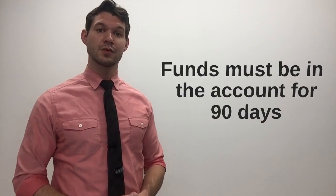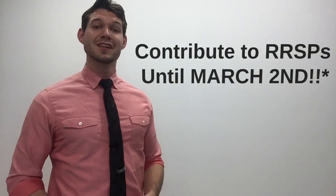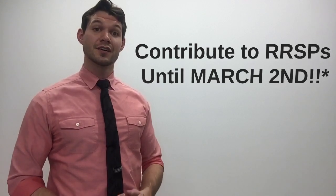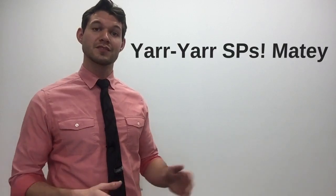The first-time homebuyers program requires that funds remain in the RRSP account for a minimum of 90 days before you are allowed to withdraw it tax-free for the purchase of your home. Also, the program allows you to make contributions into your RRSP account up until the last day of February, which means if you are planning on purchasing a place in the summertime and you have less than $35,000 in your RRSPs, it may be in your best interest to move money into your RRSP account to maximize your tax refund for the year. Let me give you an example of what I mean.